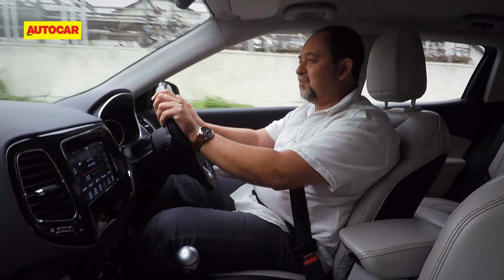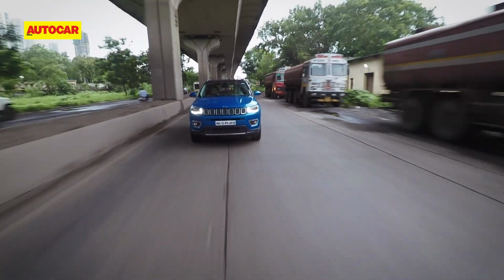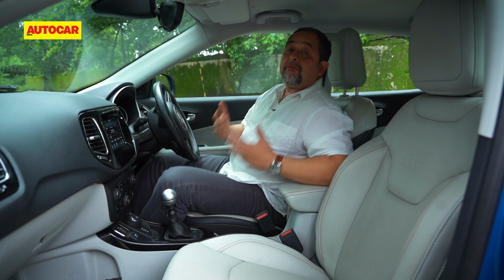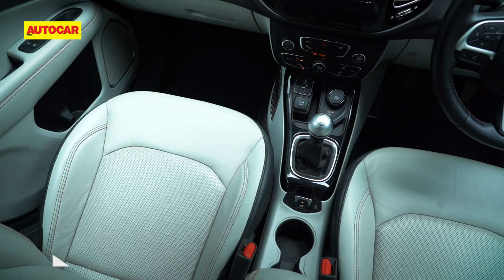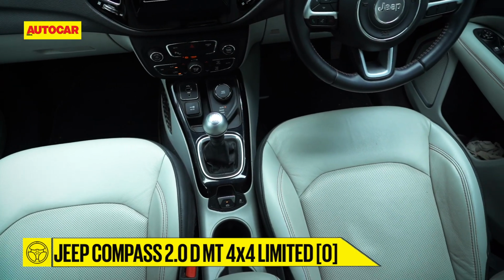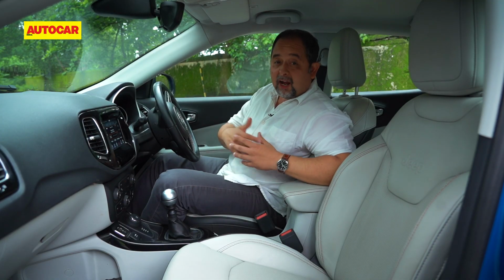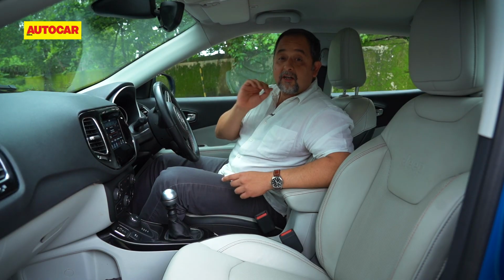And here's the good stuff, things we liked and loved about the Compass. Now, when we got the Compass for the first time, I was really impressed with these beautiful, sumptuous white seats. They're perfectly put together, this perforation is lovely, the red double stitching, and it just brightens up the whole cabin. But I would always ask myself, how is this going to last in our grubby conditions?